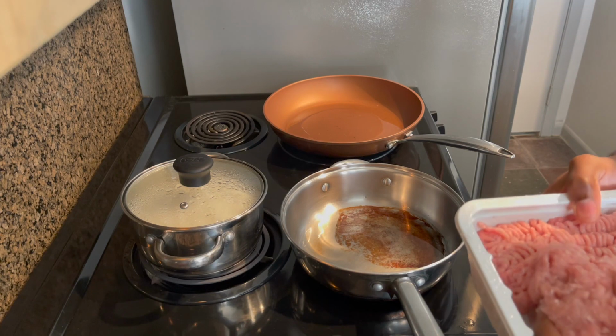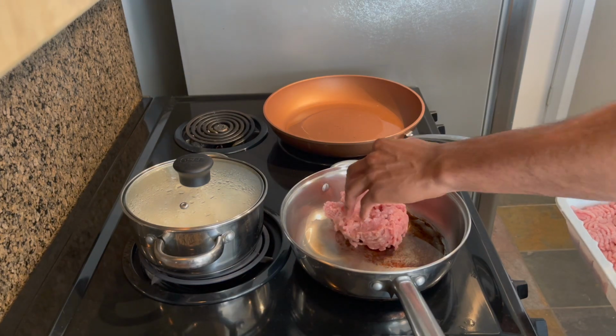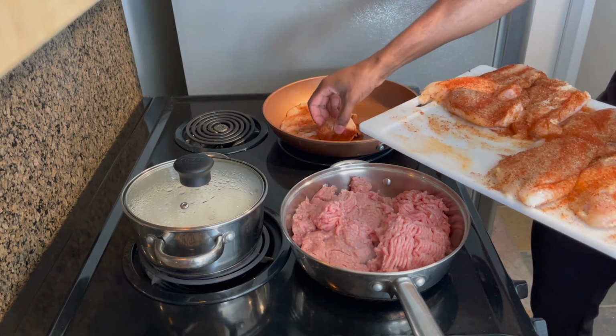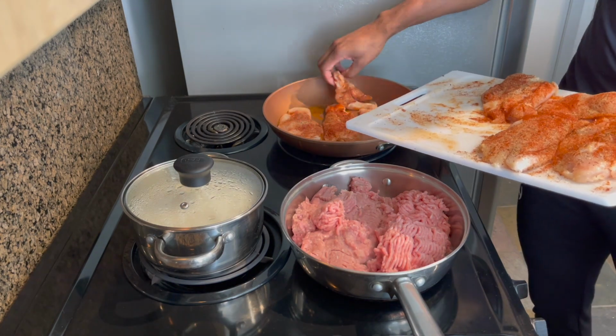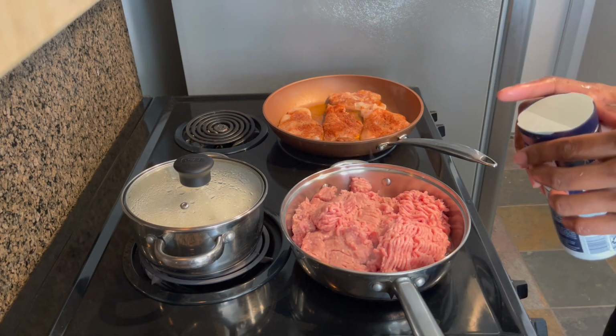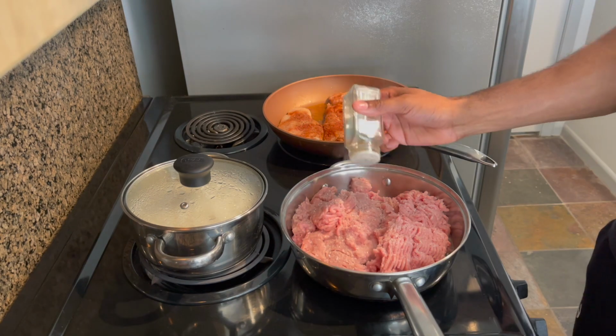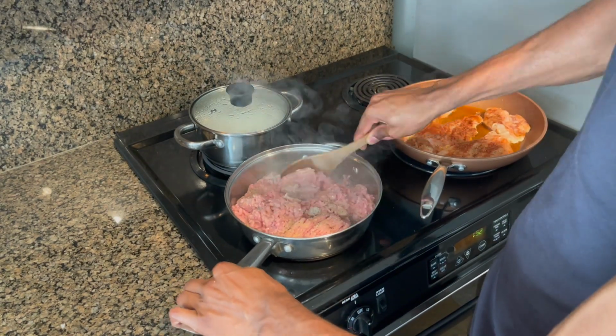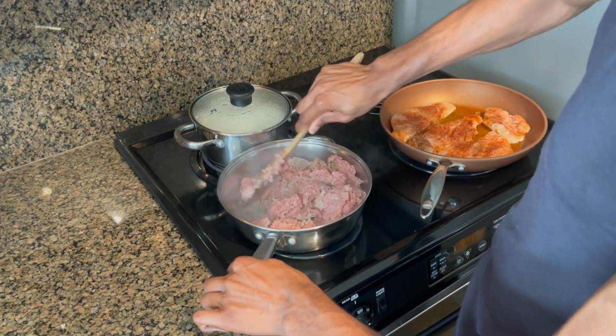We're gonna start cooking the ground turkey and the chicken. Well, that looks good. We do the same thing with our ground turkey that we do with our chicken: some kosher salt, black pepper, garlic powder. So now we have our chicken and our ground turkey cooking.